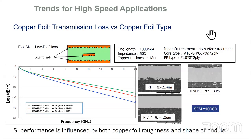That's pretty crazy. What about etch factors on these very, very low profile?